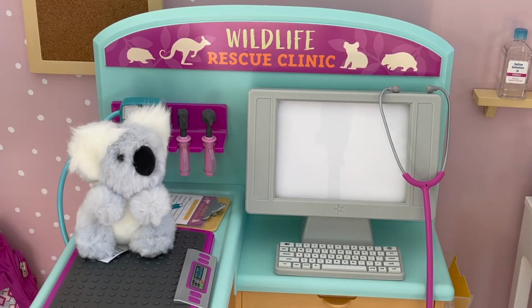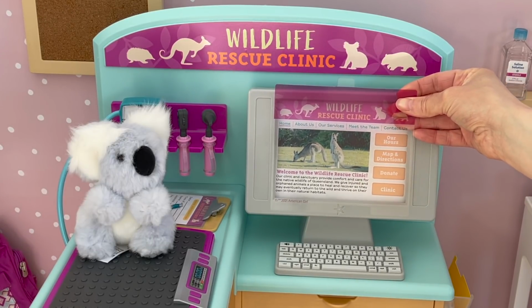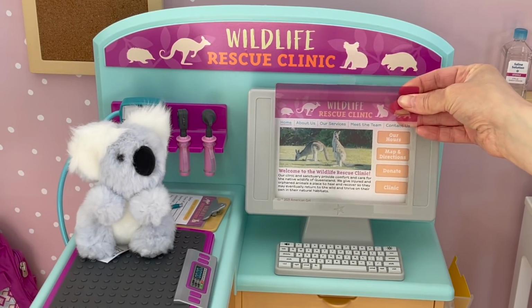This set makes over 40 different sounds, so we're going to go ahead and take a look at that now, along with the computer screens as well. So let's move the stethoscope out of the way so we can take a look at the items. So there's a total of 4 screens that are part of the set, and they're all themed to the Wildlife Rescue Clinic. So the first one here is the home page, and it talks about us, services, contact us, and then we have some animals at the front.